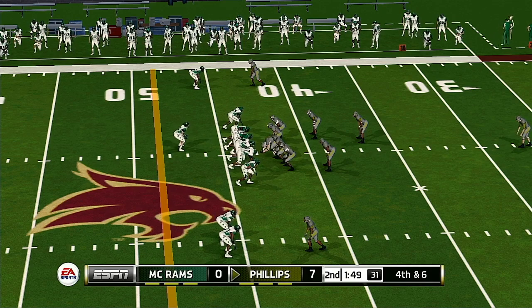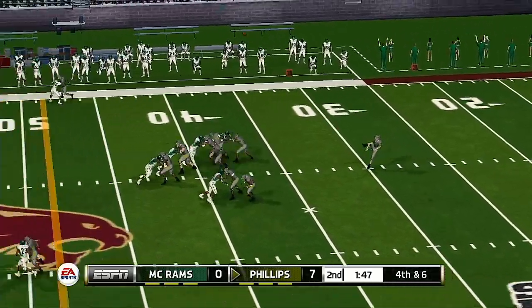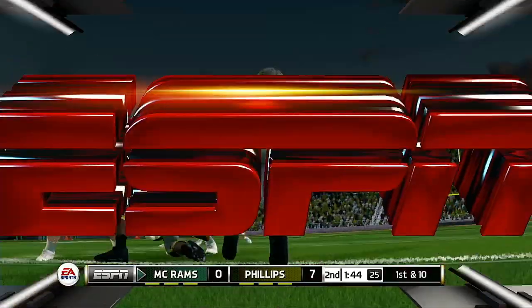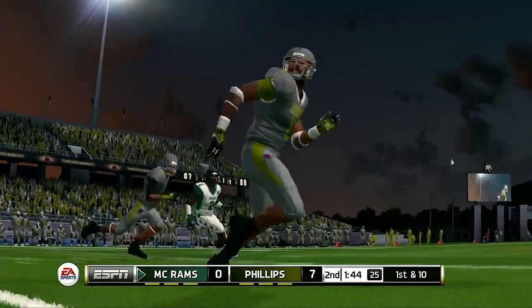Easley is back awaiting the punt. Signals for a fair catch. Well, really a defensive battle going on right now so far, Kirk. Well, the defense has been flying around the football, doing a good job.